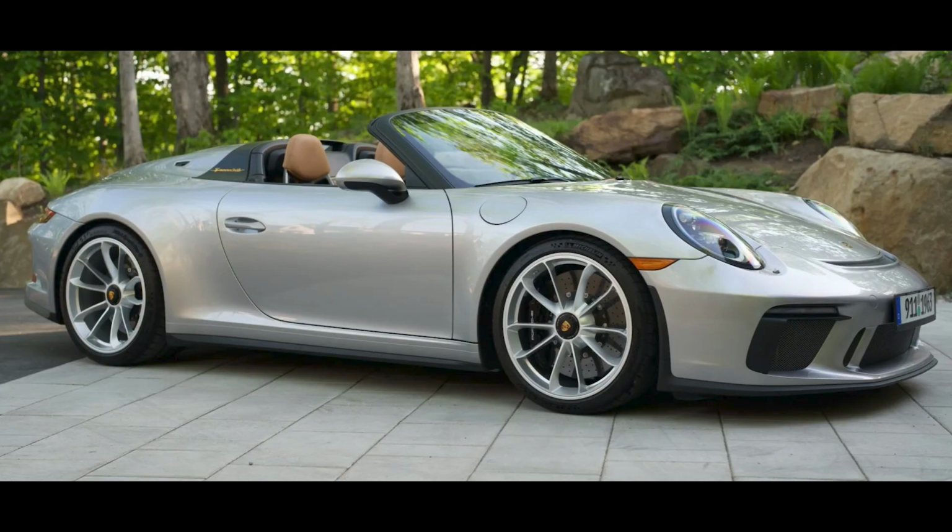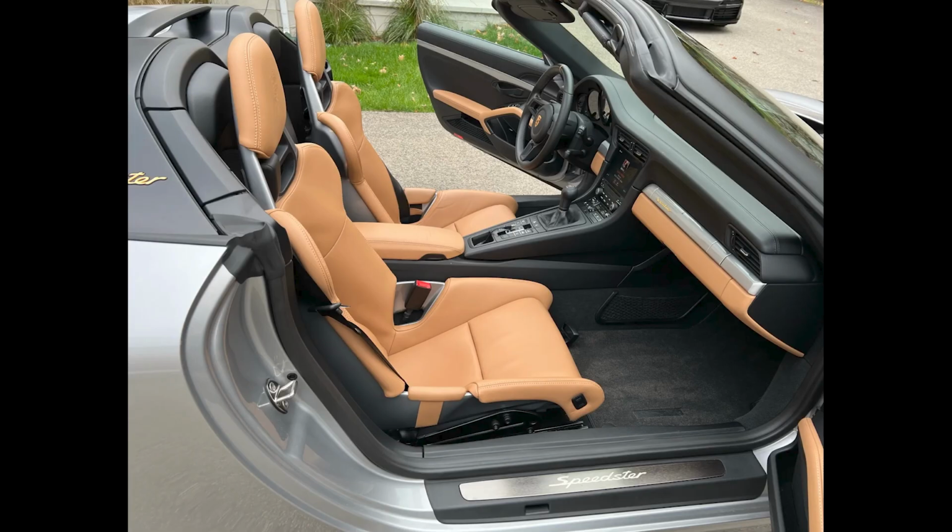A GT Silver over Cognac and Black 3,700 kilometer 2019 911 Speedster located in Canada sold for $351,000. A Heritage Edition equipped car that stickered for $352,000 Canadian. This was well sold.